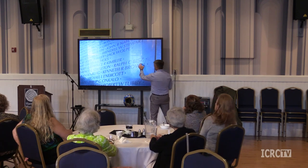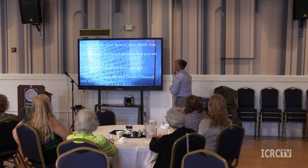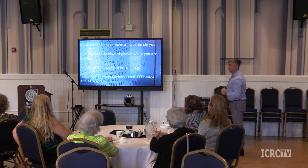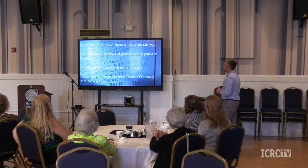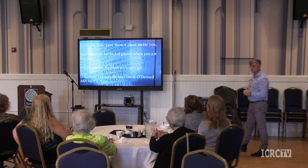In addition to Ralph Biz, I leave you with a stanza from a poem. And I know it's difficult to read, but I'll read it for you. If you are able, save them a place inside you, and save one backward glance when you are leaving of the places they can no longer go.